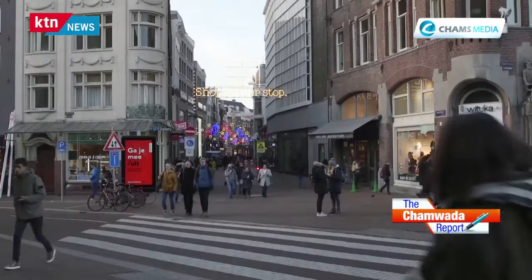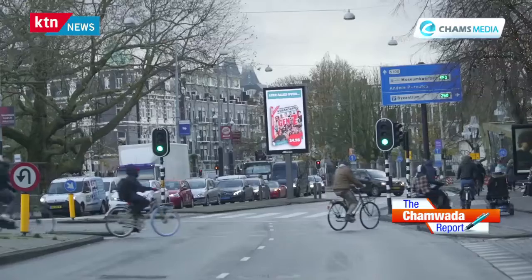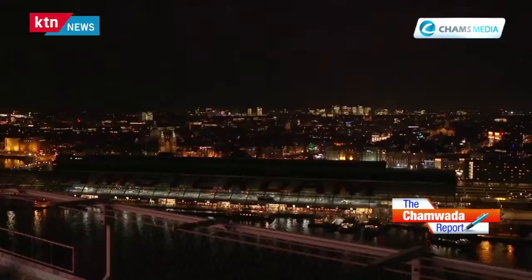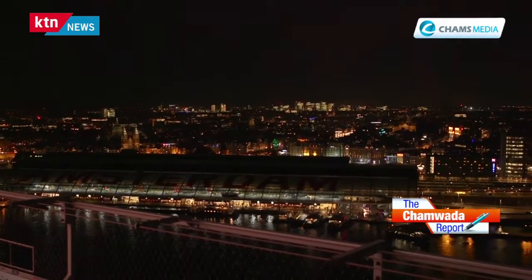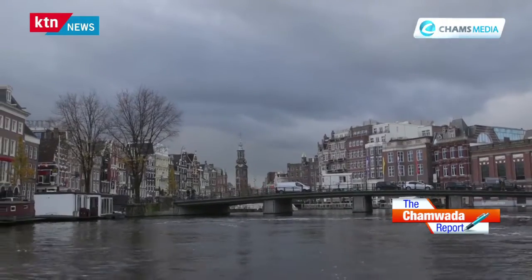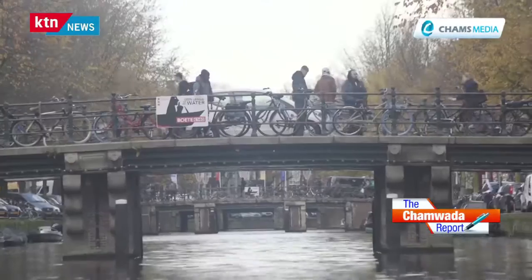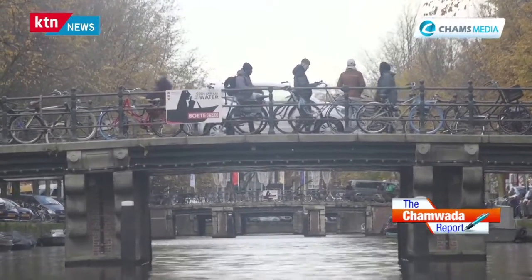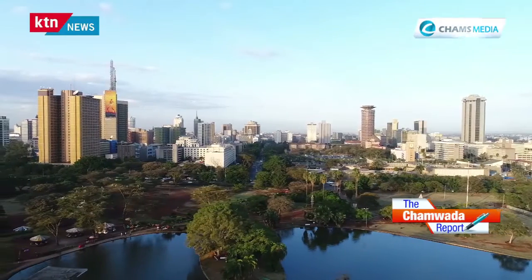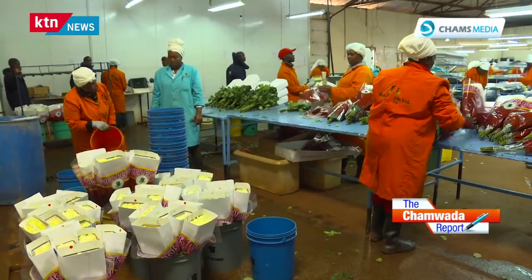Welcome to Amsterdam, Netherlands' commercial capital and also the most populous city. From the cycling routes to canal cruises at the heart of the city, Amsterdam stands out as a city of contrast between modernity and ancient past. Amsterdam canals continue to define the city's landscape, and this Amsterdam's canal ring is now recognized as a UNESCO World Heritage Site. It's a city that could be miles away from Kenya's capital, but very close to some Kenyans, especially those in floriculture.